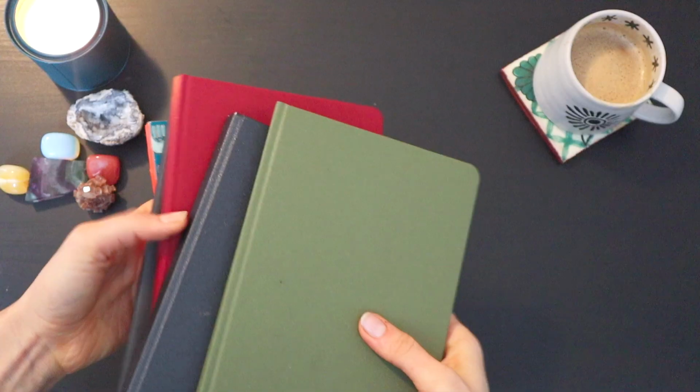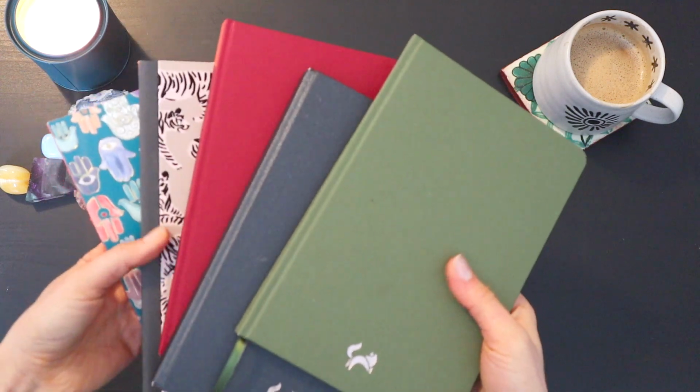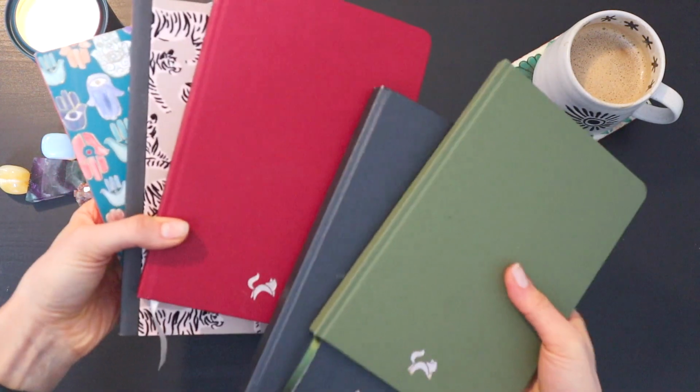I'll get into all of that in a minute, but you can get a bound notebook, you can get a spiral notebook, you can use pieces of paper. All you really need to journal is a piece of paper and a writing utensil. So a pen, a pencil.